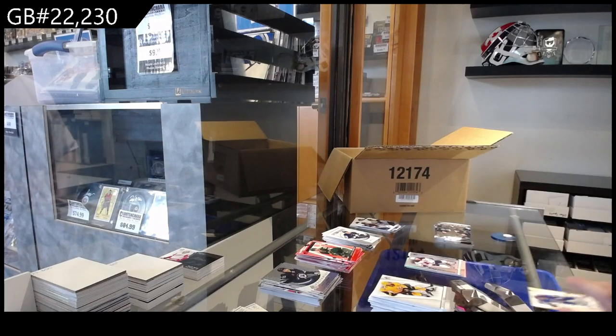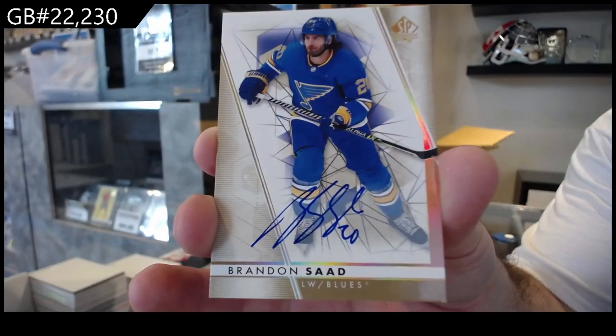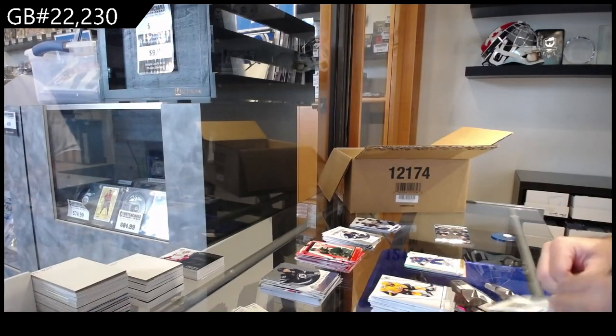We've got for the St. Louis Blues, Brandon Saad, gold base, auto for the Blues.